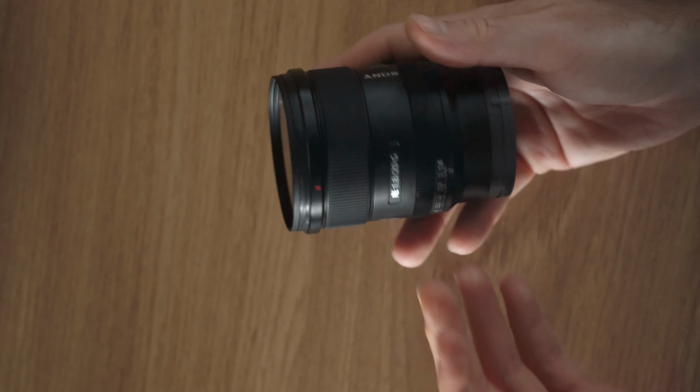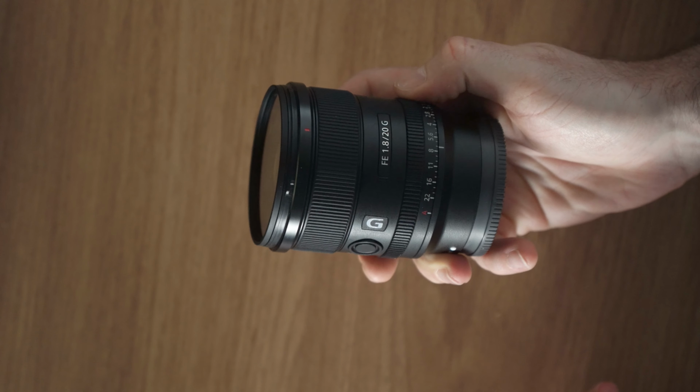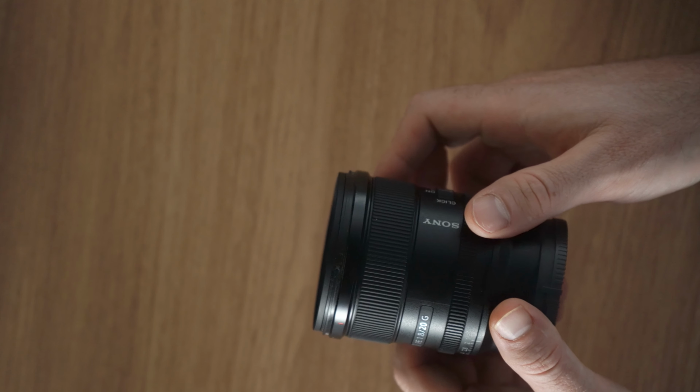Now the one that I want to talk about, I can't actually show you because it's here. Like, this is the lens I want to talk about, but I can't hold it because you're watching me through it, is the Sony f1.8 20mm G lens. Another lens I never expected to buy. I always thought I'd buy a 16 to 35 or something of that ilk.